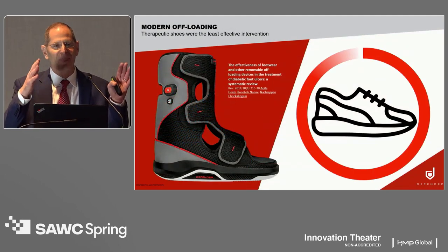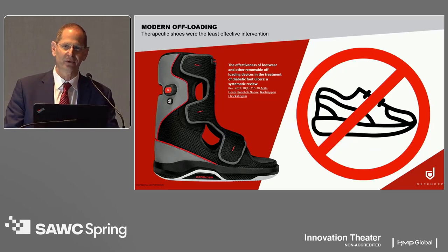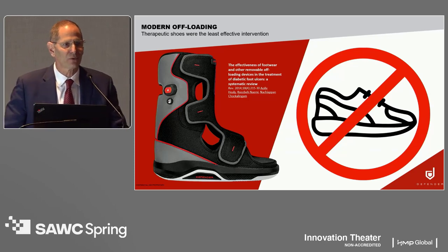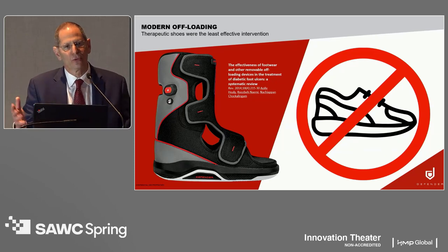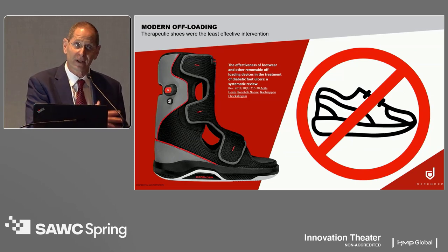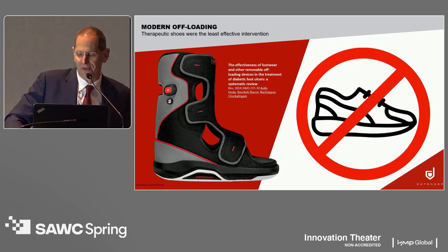This is data from that far back, that therapeutic shoes are the least effective intervention in treating diabetic foot wounds. Therapeutic shoes were never invented to treat wounds. They were invented to protect a healed foot. And I don't disagree. What tools have we had? Well, we've had very difficult to use, very non-patient friendly. But now we have a patient-friendly tool, the Foot Defender. And that's one of six coming from us at Defender.